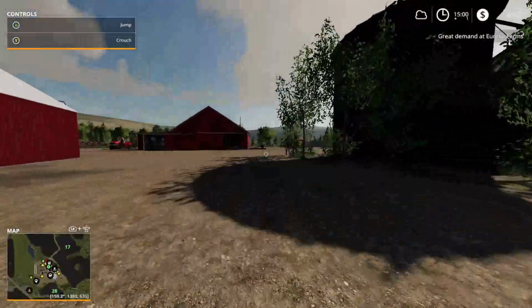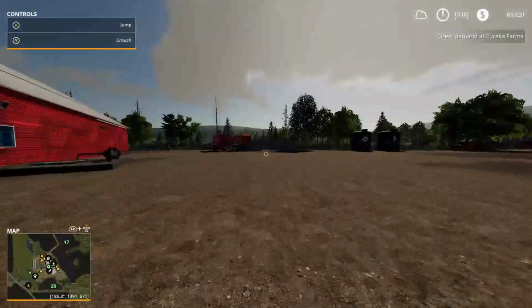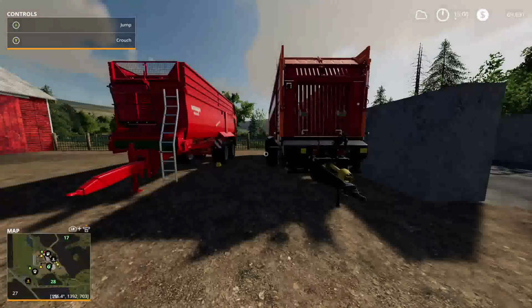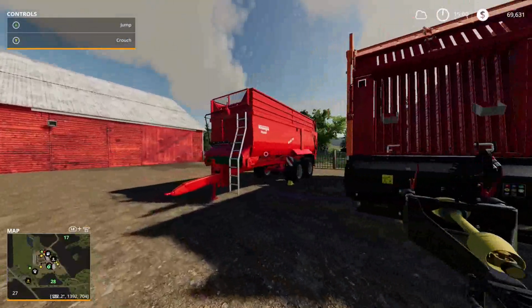So, first things first, I guess we're going to use our new loading wagon. I really liked that Demco truck and trailer. I'm kind of upset that they took it, but if they needed it for something else, then they needed it for something else. This is more efficient anyway.